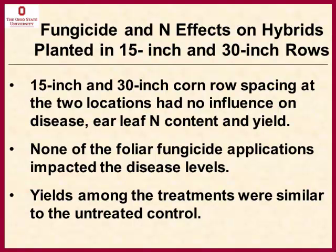And none of the foliar fungicide applications impacted disease levels, which were very low this year, which was kind of surprising given the conditions we had late in the season. But we had more gray leaf spot than we had northern, but I don't think disease levels overall exceeded 10%. And yields among the treatments were similar to the untreated control.